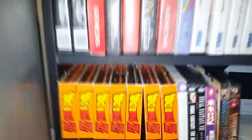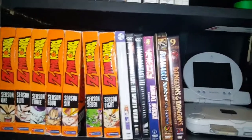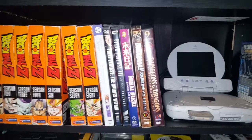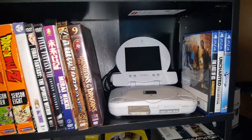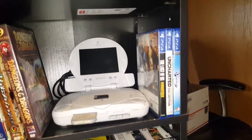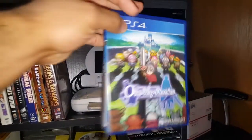Down here is some of my anime. Dragon Ball Z, Rumbling Hearts, my best friend's favorite series. So I got that because I actually do like it. He's actually really crazy. He's got a tattoo of the Japanese name on his arm, along with a Japanese symbol, so he's crazy. PS1 with the monitor, which I will actually use at some point. Haven't used it in a while. Uncharted, Last of Us, and this is a limited run of One-Way Heroics, Mystery Chronicles. So I got that off of eBay for cheap.